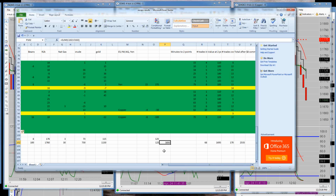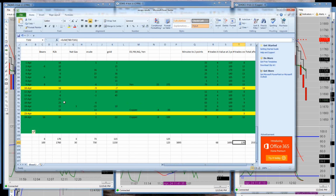So far on the month, we are plus $3,895 a contract on 170 trades. That is in 16 trading days. We took a couple of days off this month.